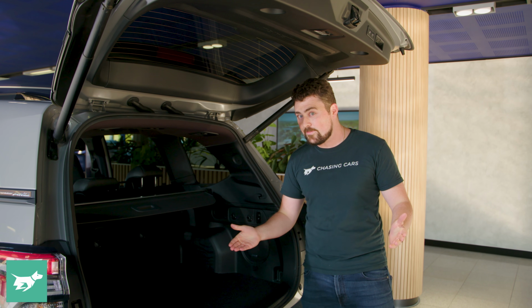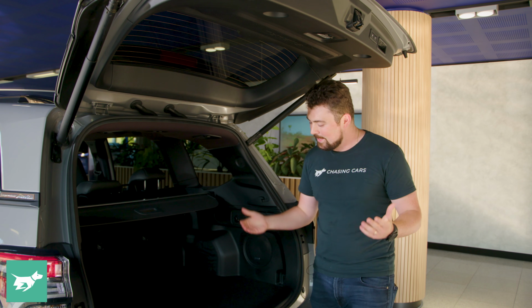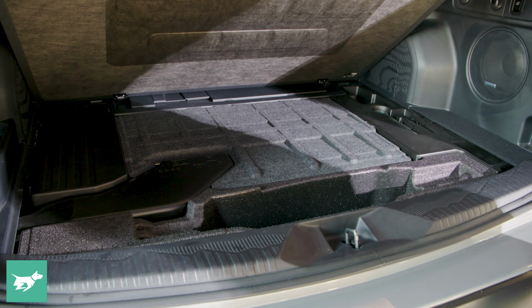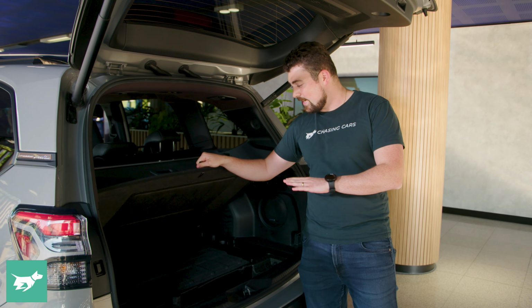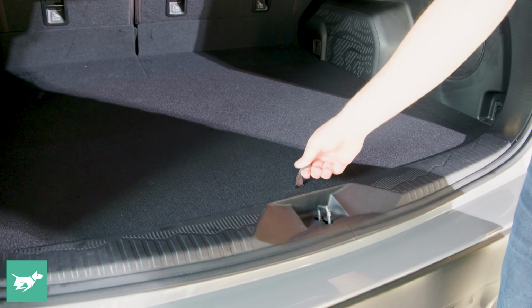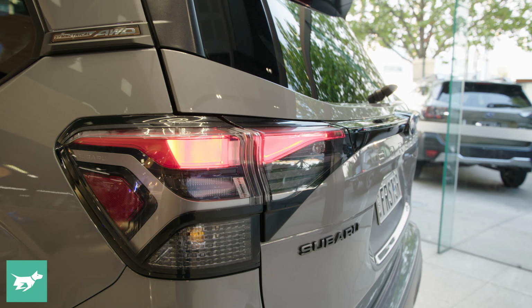Now, this is the hybrid variant, and that means that there's one thing that's very different about this when you compare it to the petrol. Once again, that is the fact that we don't have a spare tyre. Now, the petrol has a full-size spare. This doesn't even have a space-saver spare, which is really disappointing. Now, I did have a bit of a chat about this with Subaru, and they do understand that a lot of Subaru buyers really like having their full-size spare. So they said that that's going to be sort of offered as an accessory of some kind. Maybe it's something you put on the tow bar, etc., etc. But nevertheless, it's not here in stock form.